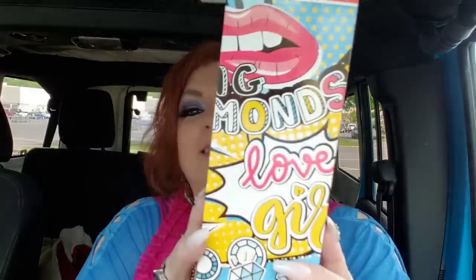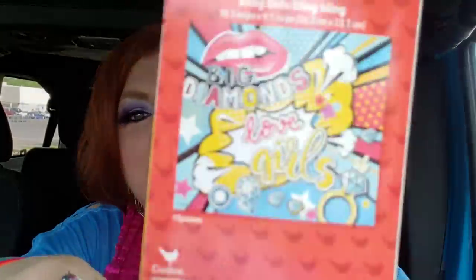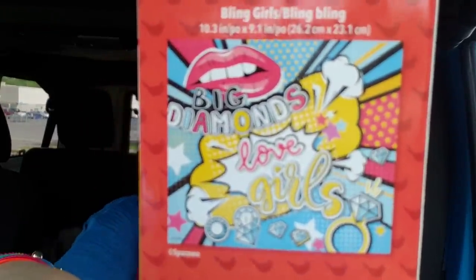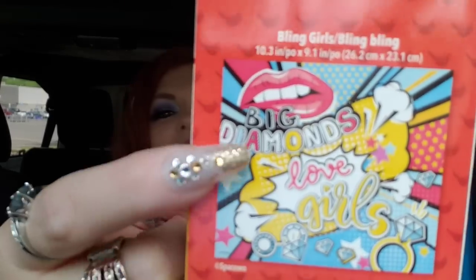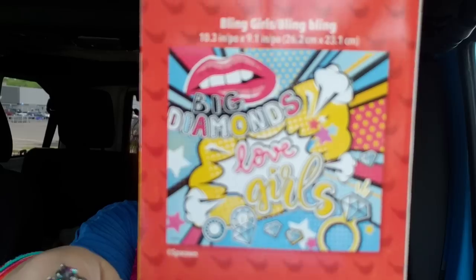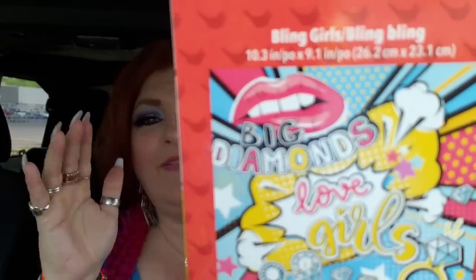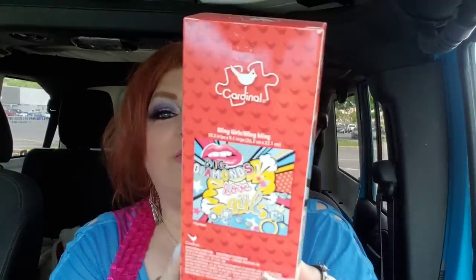So anyway, I found this puzzle, guys. This is a 48-piece puzzle. Okay, so it says big diamonds, love girls. Look at this puzzle. There's what it looks like when it's all together. Look at these lips right here. Look at these diamonds. OMG. This gives me Wonder Woman vibes and like 60s or 50s vibes. And I just think it's fantastic. I loved it. I had to have it. I'm like, come on, get in my buggy. You're going with me. Yes.